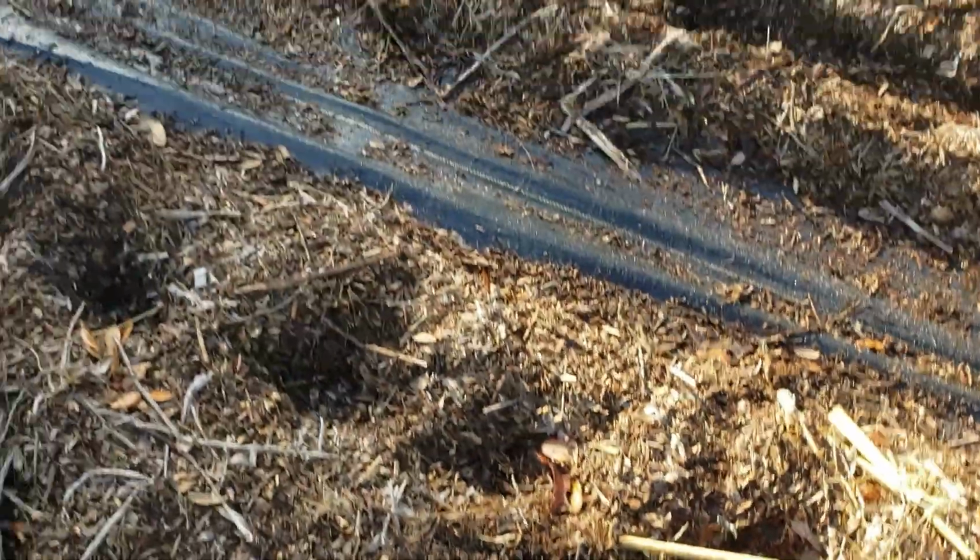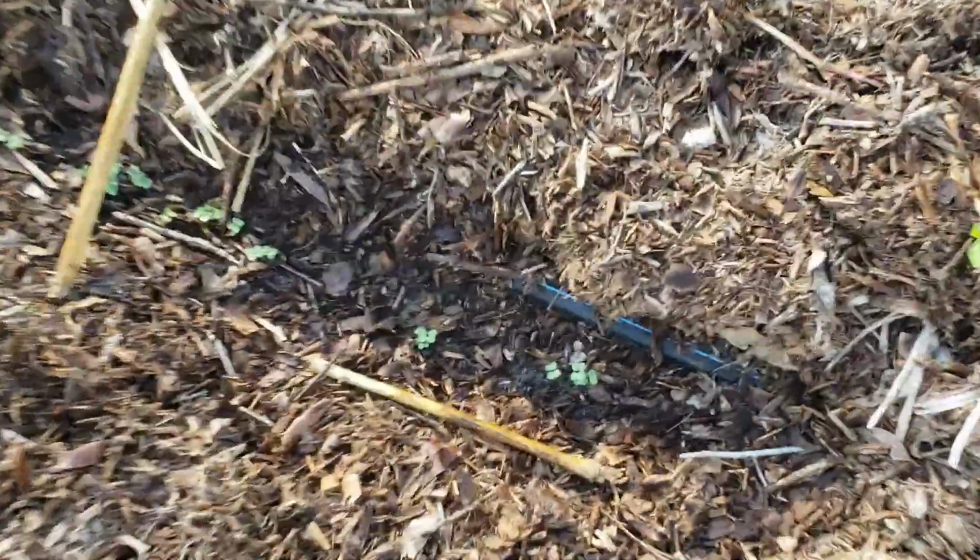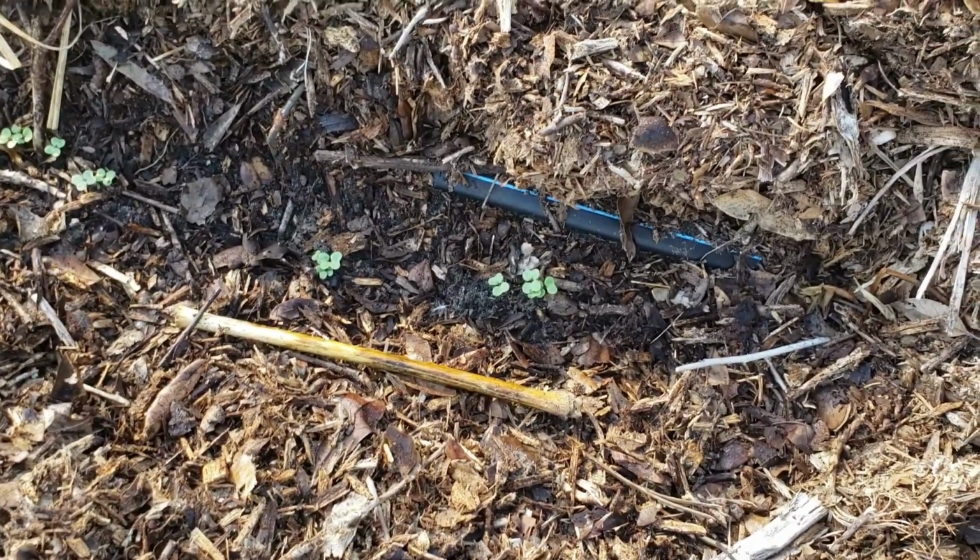It really doesn't take long to get these things to start germinating and growing. Then over here I have my kale. Isn't that amazing? That's so quick.